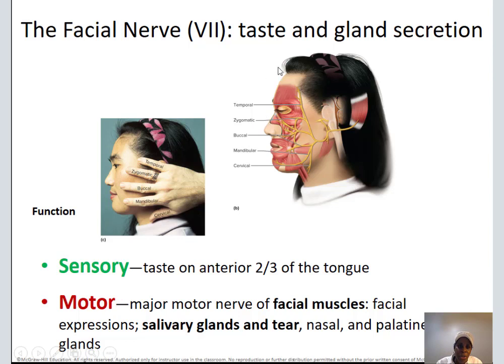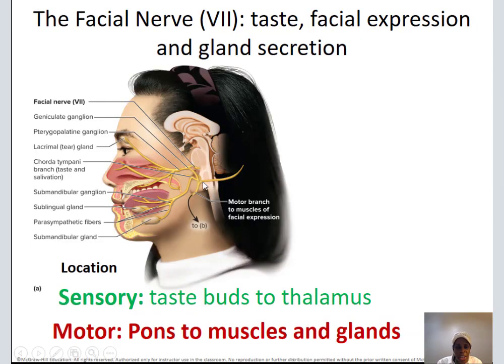You can see the facial nerve has temporal, zygomatic, buccal, mandibular, and cervical branches. If you look at it here, the facial nerve has many branches going to the face, going to the eye, going to the nose, and different locations. So the taste bud to the thalamus will be the sensory, from the taste cells on the tongue to the thalamus. But the motor, which is telling to do something, comes from the pons to muscles and glands, the muscles of facial expression. So that's the facial nerve.